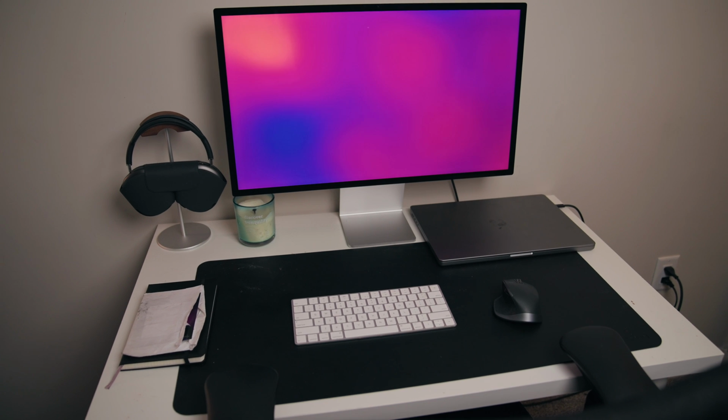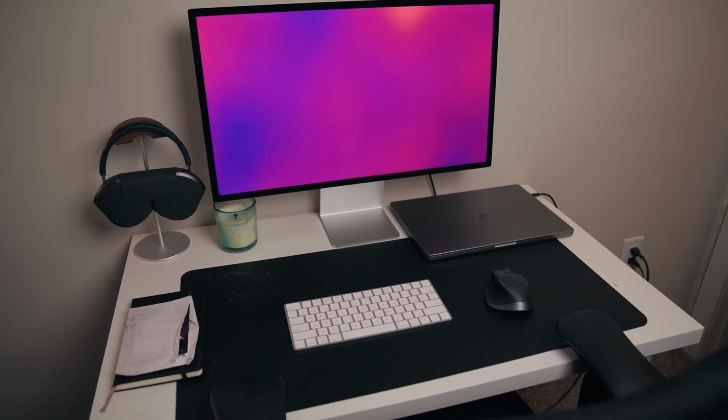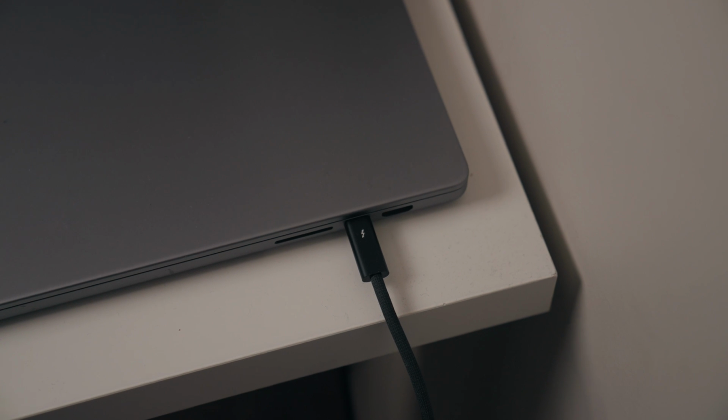The next thing is the one cable setup. Now with my MacBook, I literally just have the one USB-C cable that runs from the Studio Display, connects right to the MacBook, charges the MacBook, displays the image, and that's all I need. It's honestly such a minimal and easy way to set it up. And that's kind of like the theme of the Studio Display.